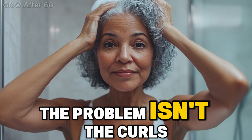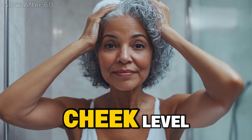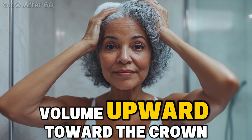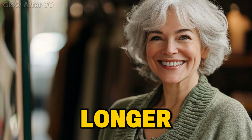The problem isn't the curls or the body, it's the placement. When the fullness sits at cheek level, it echoes the roundness. But if you shift that volume upward toward the crown, suddenly everything feels lighter and longer.